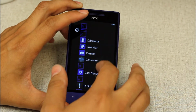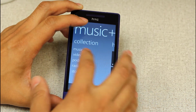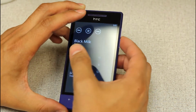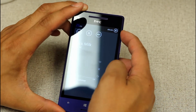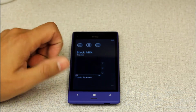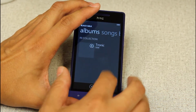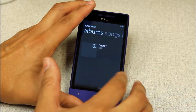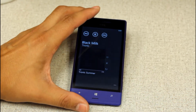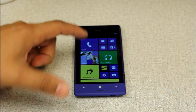I don't think I'll put a song on, because I don't think that it'll really do it justice here on the video. Oh, by the way, this is the actual demo phone. This isn't my own personal phone. This is one that we had here at the store. But as I previously said, the audio on here is pretty awesome for just being a phone. The dual speakers come in really nice.